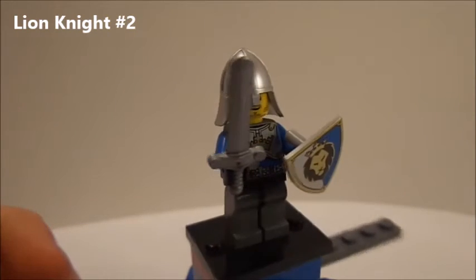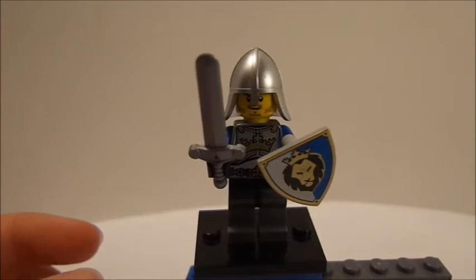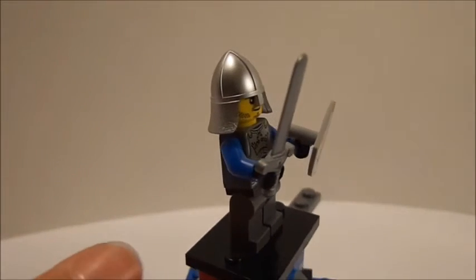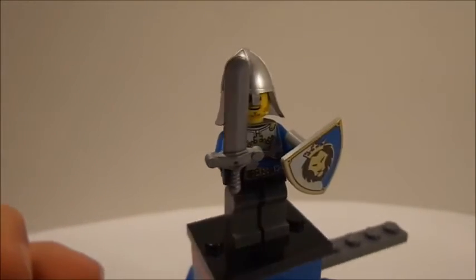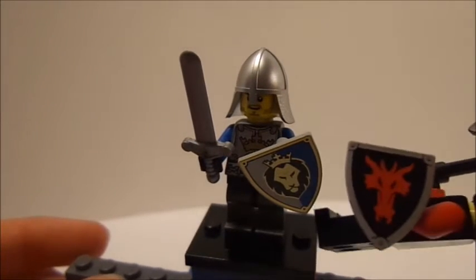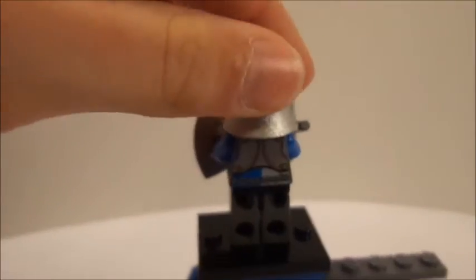So next up here we have the guy who is more suited up with a sword and a shield, looking very nice. You can see he's got just one of those basic swords that we've seen many times, as well as his shield. You can compare that to the dragon one right here. Looks very cool. We don't get any extra shields or anything. That's pretty much it. On the back here, you get some pretty nice printing, though.